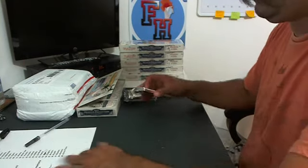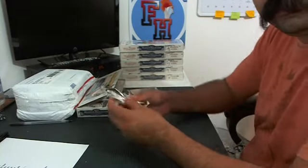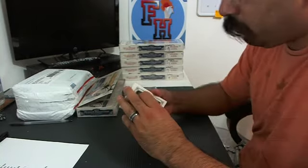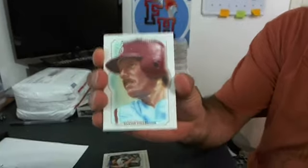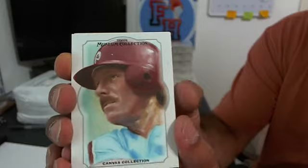All right, here we go. Box number 1, pack number 1. When you go with somebody else, we got a Mike Trout base at the back. Ooh, canvas collection. Mike Schmidt for the Phillies. Philadelphia Phillies, Mike Schmidt, canvas collection.